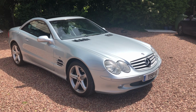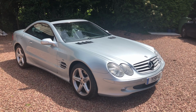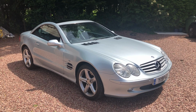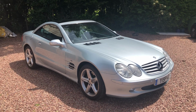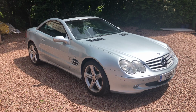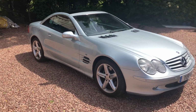You've got to understand that this is a GT. This is a Gran Turismo type of car. It is not a B road car that wants to be hustled along. This is better on A roads or covering huge distances effortlessly fast in complete luxury. This is where the SL sits.